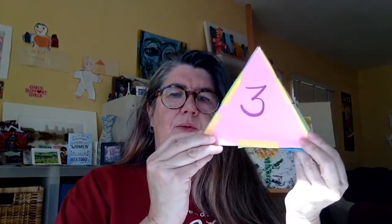And I put 1, 2, 3, 4 on each of the sides. So if we're trying to figure out who goes first, second, third, fourth in a game, or if we're playing another kind of game where you have to roll a die, you can use that for your game now, and it's more fun than a little tiny one.